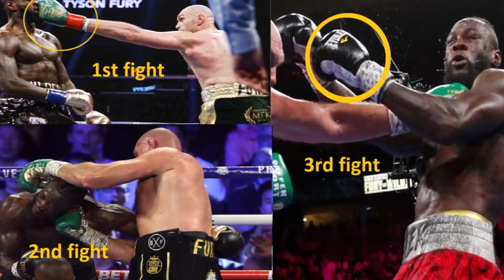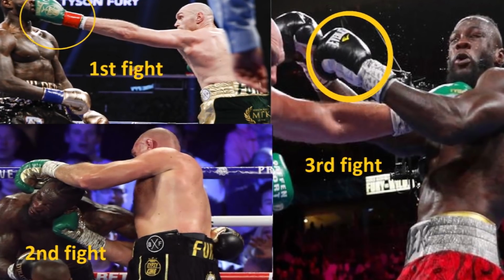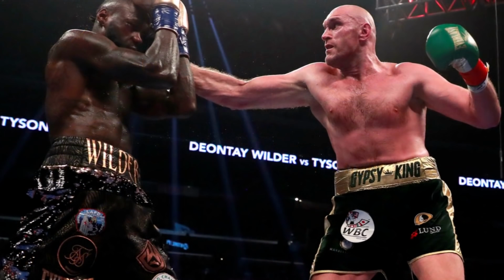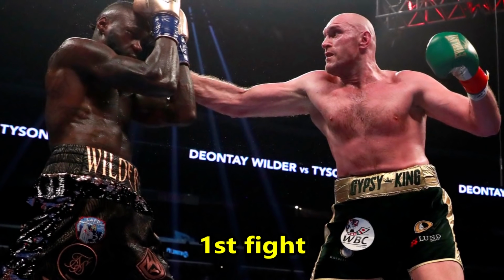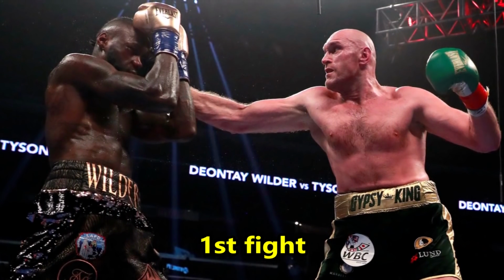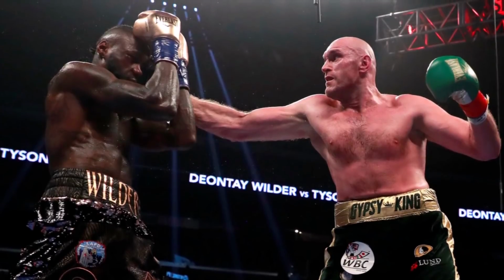But with Everlast MX gloves, what are they? They're partial foam, but mostly horsehair. So what does that mean? That means when you get some moisture on them, they will distort and at times can flop around, which is what happened in the first fight with Tyson Fury.